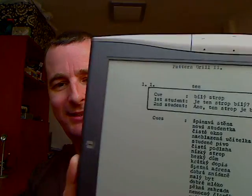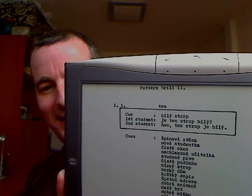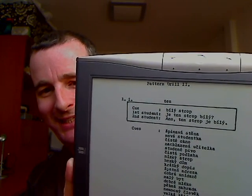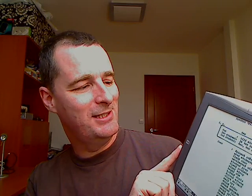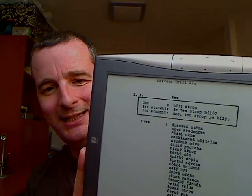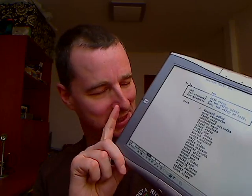Špinavá stěna is the next one. Dirty wall. So you're meant to then say, Je ta stěna špinavá? Ano, ta stěna je špinavá. Next one is nová studentka. Je ta studentka nová? Ano, ta studentka je nová. The student is new.